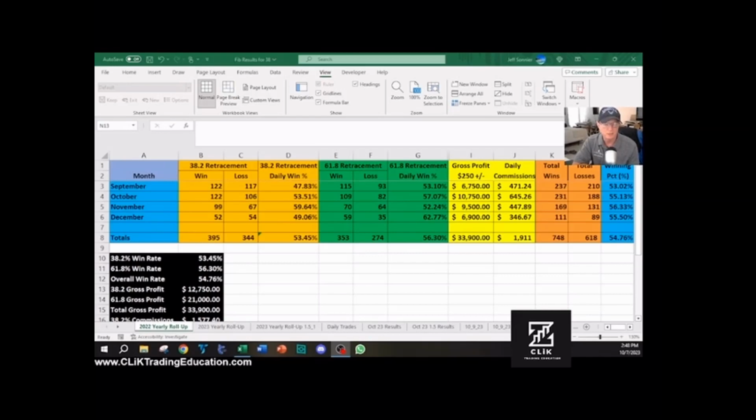See the various columns there. The month is down the A column, and then in B and C are some wins and losses, what I call a 38.2 retracement. And then E and F, you'll see a 61.8 retracement. My gross profit, the commissions, and then the total wins and losses for that month. And then in the last column, you'll see the winning percentage.